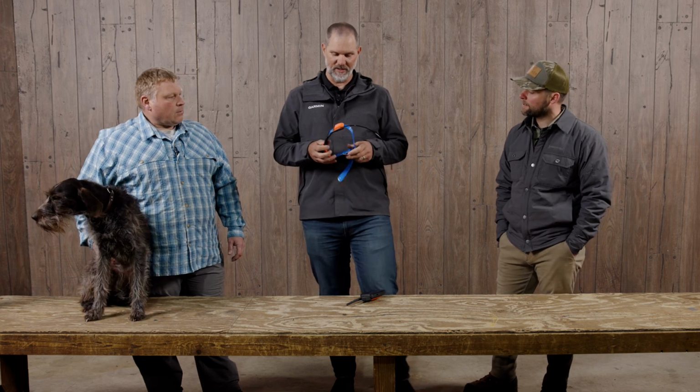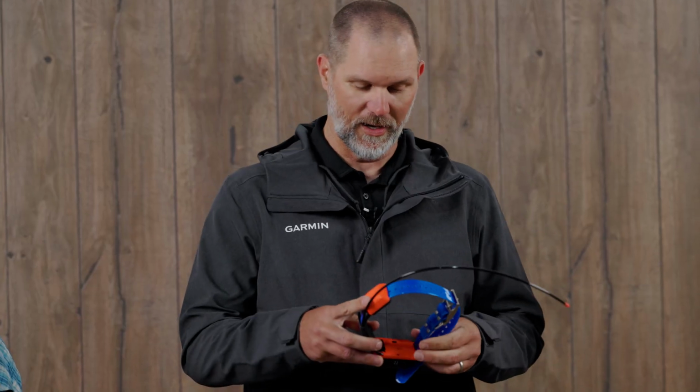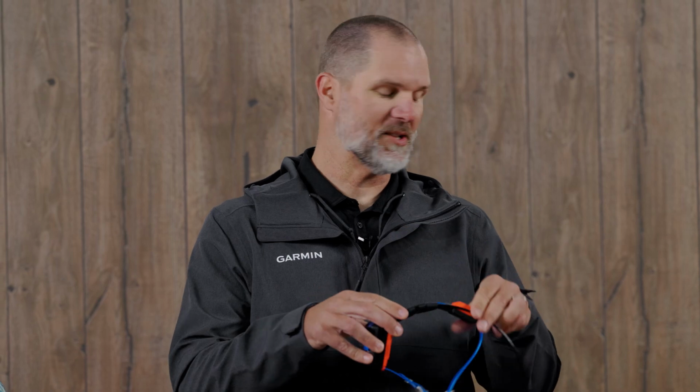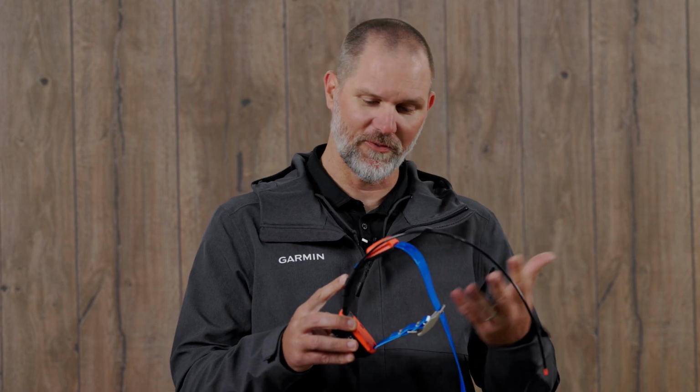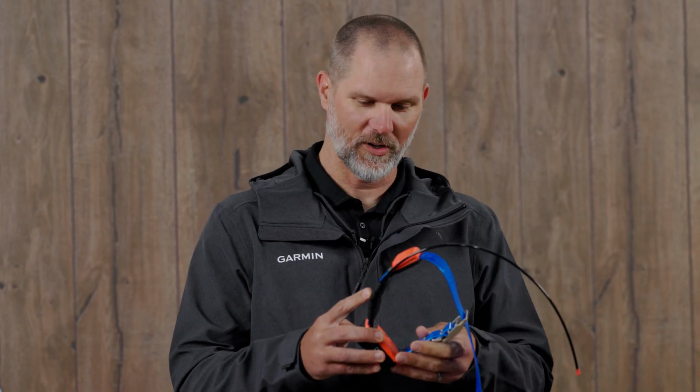Sure. Now this is the T20. So, like I said, we have the T20 and the TT25. When you see T, that means just tracking. So you can see you can't deliver a shock with this. TT means tracking and training. So it also has the training features, which again allows you to deliver some stimulation if needed.